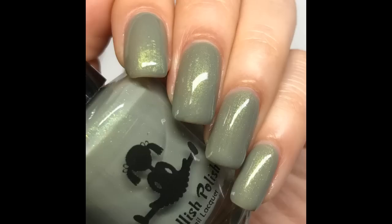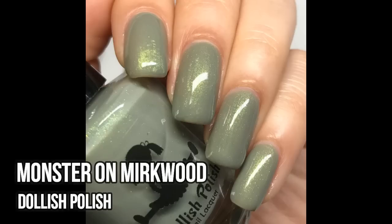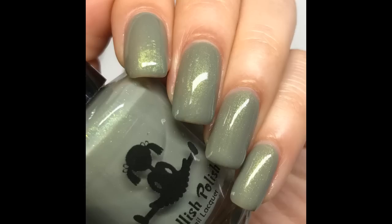Next I have Dollish Polish Monster on Mirkwood. This one is an older polish and mine is definitely quite thick. It's a sheer polish, so it needs 2 to 3 coats to get fully opaque. But because mine was really thick, it was a little hard to work with. Next time I would definitely add thinner in it. The color is just so unique. It's kind of like a grayish seafoam green, but it has a very prominent lighter green shimmer. It just feels like glass on your nails. It has depth and it looked weird, but at the same time really elegant.